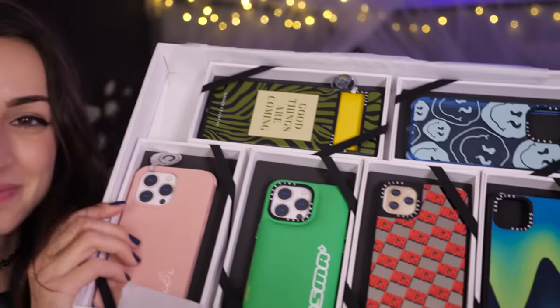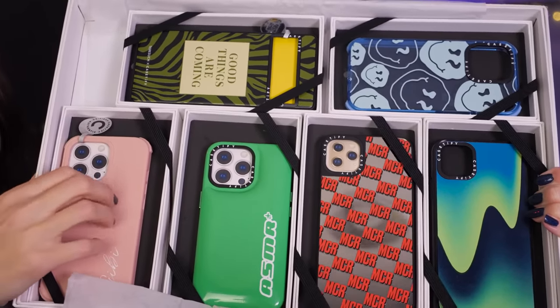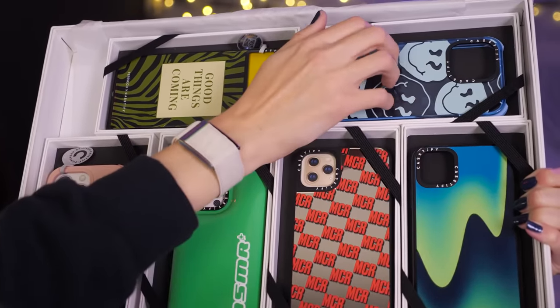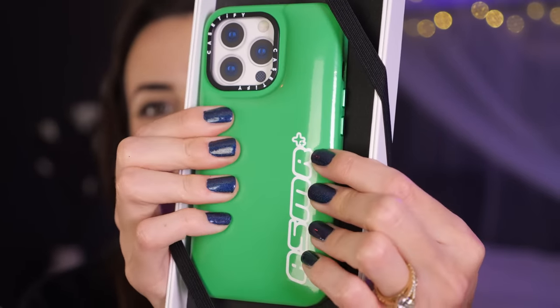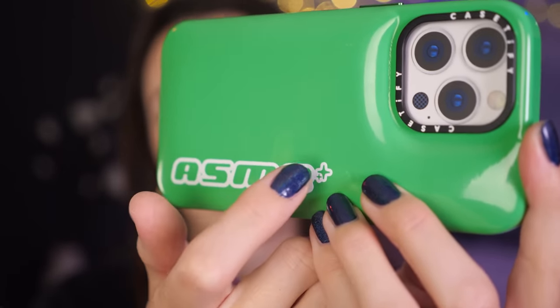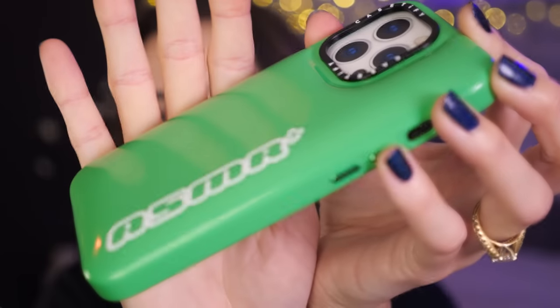But let's see what we got. Here we have round one. I want to start off very strong. This is their pillowcase that I customized with the word ASMR and a sparkle. They let you add a sparkle, so I said, yeah, I'm gonna add a sparkle. But it's puffy. Look at it. It's puffy. Are you kidding me? It's so cute.